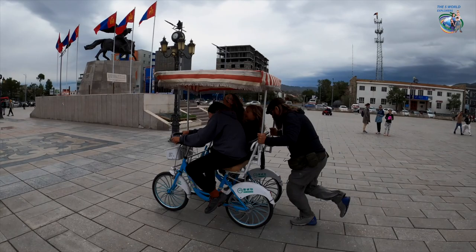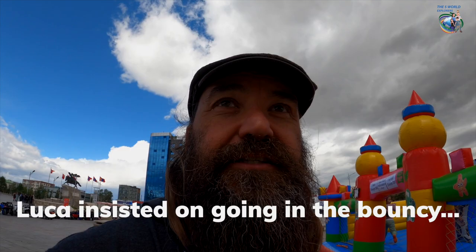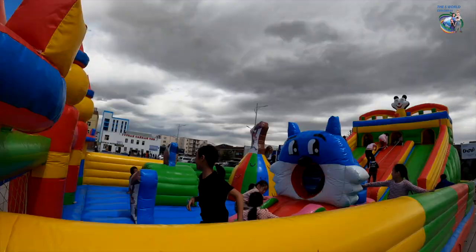Okay guys, it's crazy in there. It's only 5,000, that is like not even a dollar for 30 minutes in the bouncy house. Look at that, how many kids. And Luca is one of them, as usual.